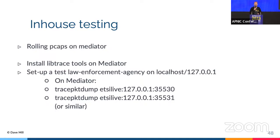First of all, you can tell your provisioner to start using an LEA called PCAP disk, and that will just start writing PCAPs to a folder. So you can have a test user, turn on an LI for them, and you should see their data showing up in PCAPs. Open that with Wireshark, and you know it's good.